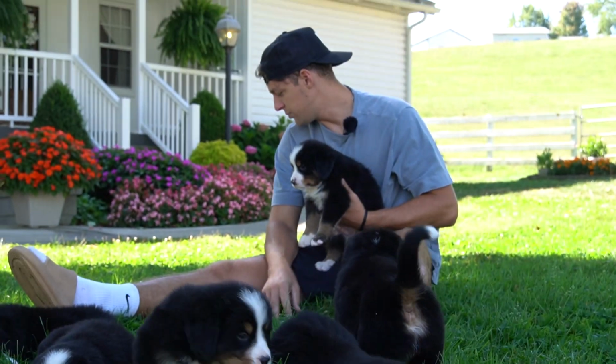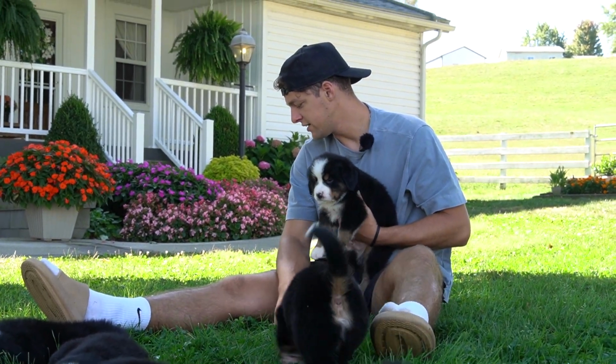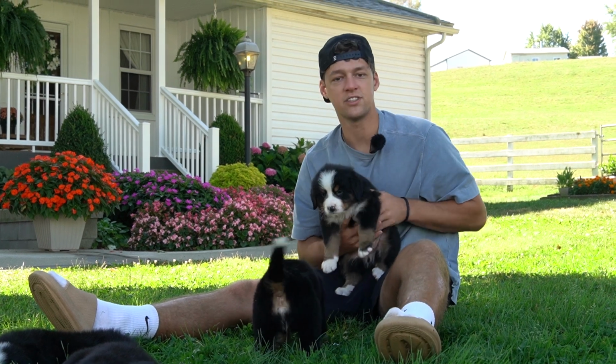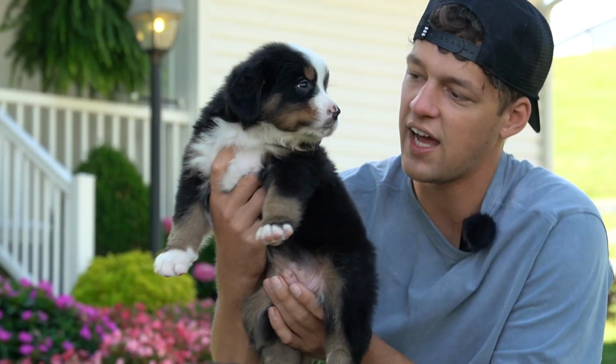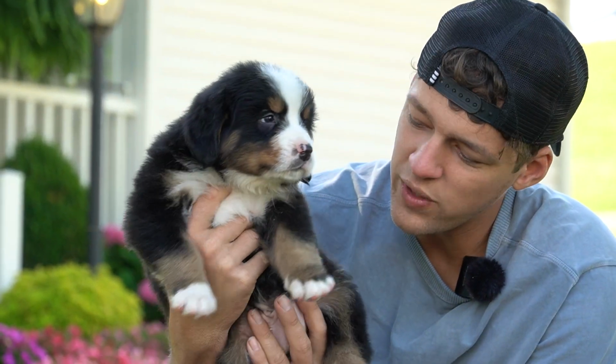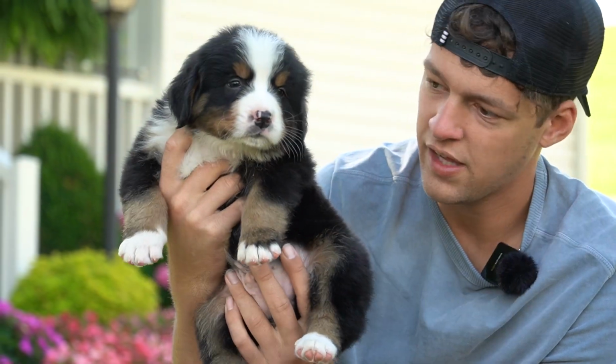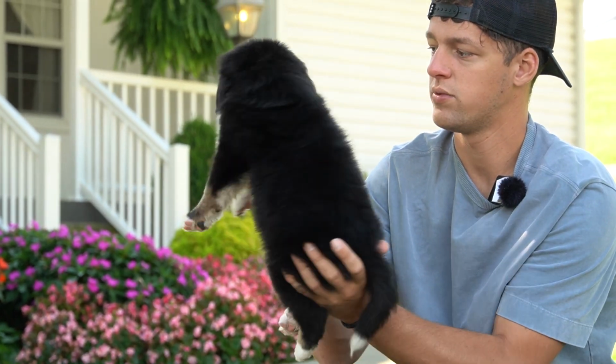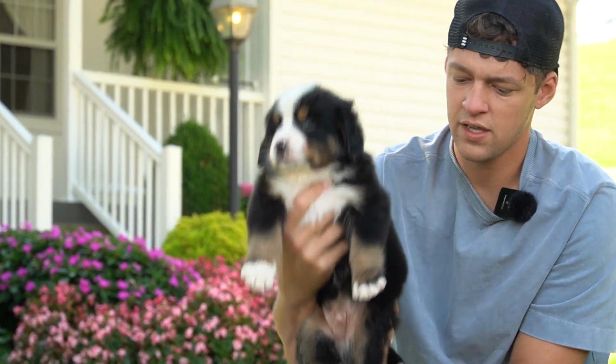So really a beautiful litter here. Again, Jamaica and Jack, 7 boys, 2 girls. We're going to start with Baxter here, talking about his personality, his size. Got the white socks pretty low up front. The hind paws kind of even there. White tip tail. Overall, a really nice looking guy.